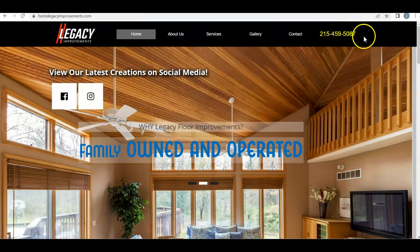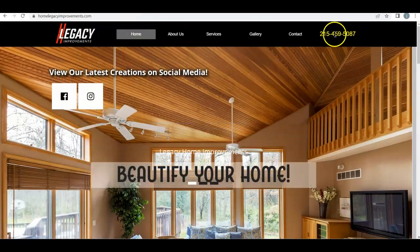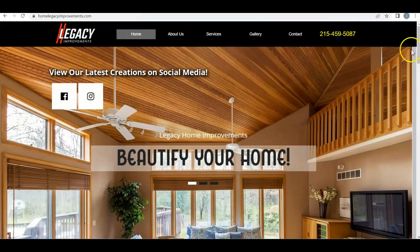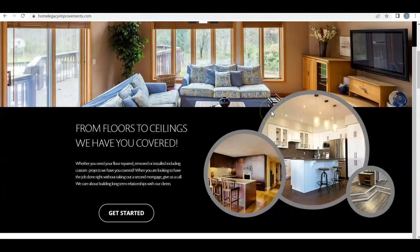So, we don't want them, the longer they are on the site, the less excitement they build. So, once they get to your site, they know exactly what they're looking for. They know, hey, they do flooring. They'll click and call because they're lazy. Everyone's lazy, so it'll be less likely for them to put in their phone number, which sounds weird, but unfortunately true.